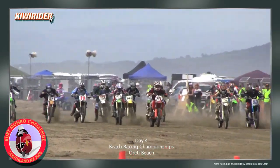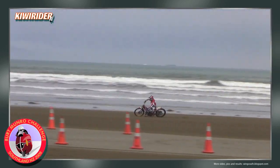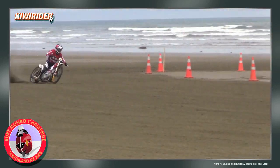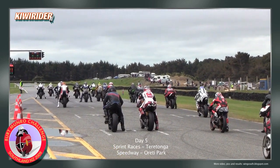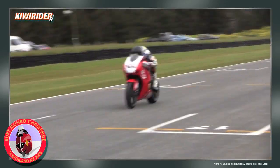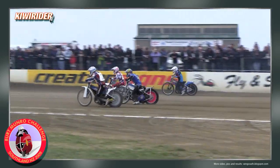Action then shifts to the sand at Oreti Beach, where the National Beach Race Championships are held. Saturday sees a full program of sprint racing at Teretonga Park, followed by a full program of speedway at Oreti Park.